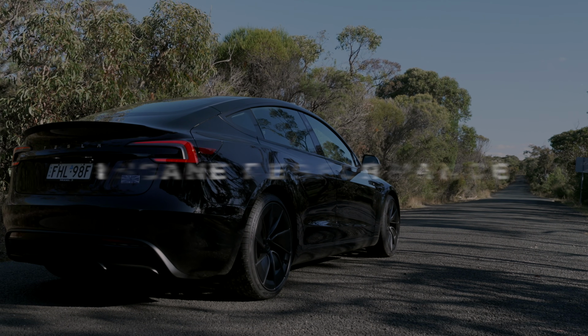Now, let's talk about its biggest draw card, the performance and its stupidly fast acceleration. So strap in because there's a lot to discover here.